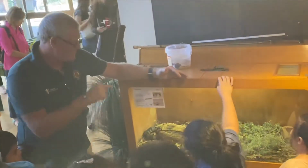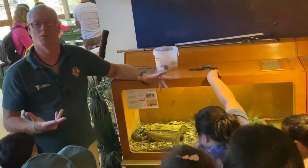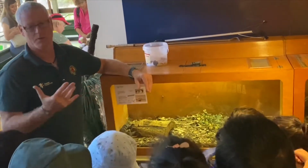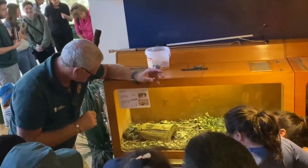Now, tiger snakes also live near water, and they do feed on frogs and skinks, but again, they're very opportunistic. They will feed on other mammals and birds. I've seen them go up trees to get to birds' nests, into hollows to get mammals and things like that.